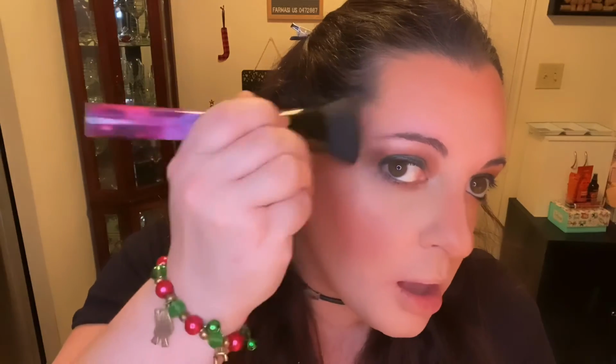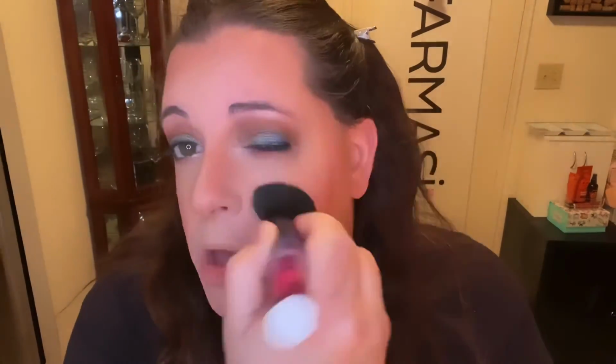I'm always nervous that it's gonna look like a slick streak of shine, but actually, guys, that blended really, really nicely. So I believe the glow and highlight stick comes in gold flash or rose flash. I'm not sure which one this was. I think it's the gold flash. So guys, that glow stick right there, it's so blendable. It's so blendable and so nice.